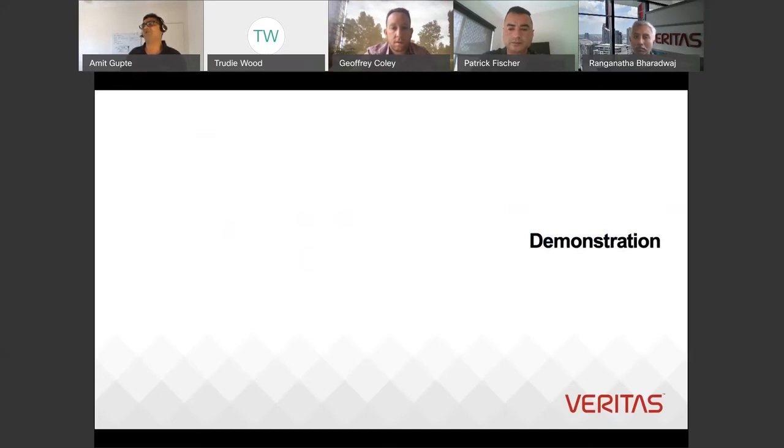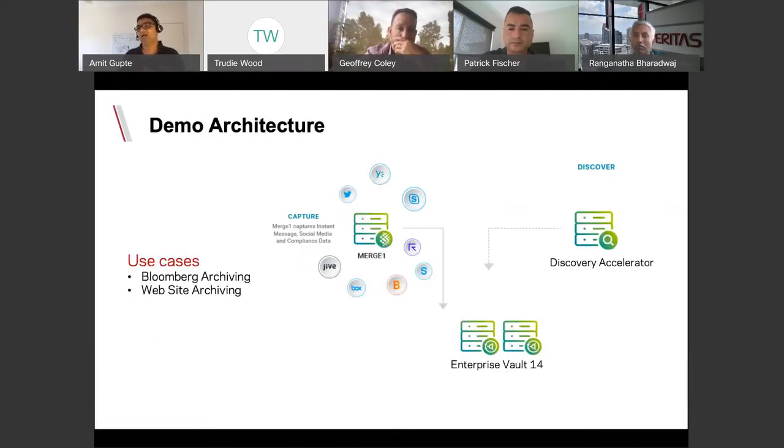So demonstration today. What I'm going to actually show you is, here is what my demo environment looks like. I have Enterprise Vault 14. Now, we are not going to deep dive into Enterprise Vault 14 features today. Happy to take that on an individual basis later on. But Enterprise Vault 14 is what I have configured in my lab. I also have Merge1, which is running on a virtual machine.